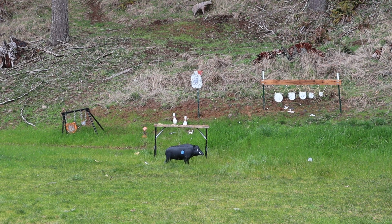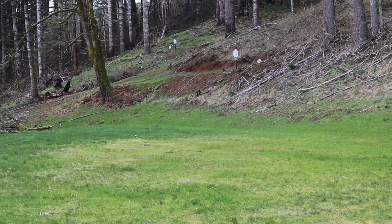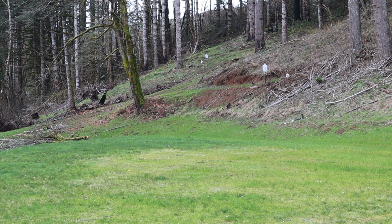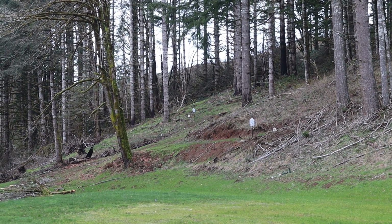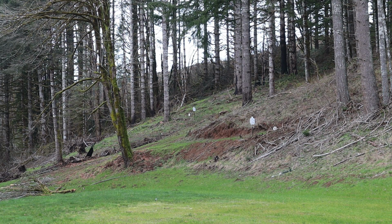All right, just to show you that it can do some long range stuff, and because we don't shoot it nearly often enough, we've got a steel head out there at 100 yards. Let's ding it. And let me adjust my focus for 100 yards. There we go. Hit it with some authority. Let's hit it again. That piece of steel doesn't get worked out often enough.